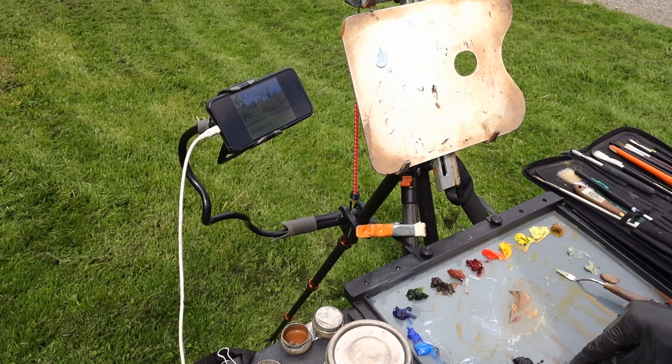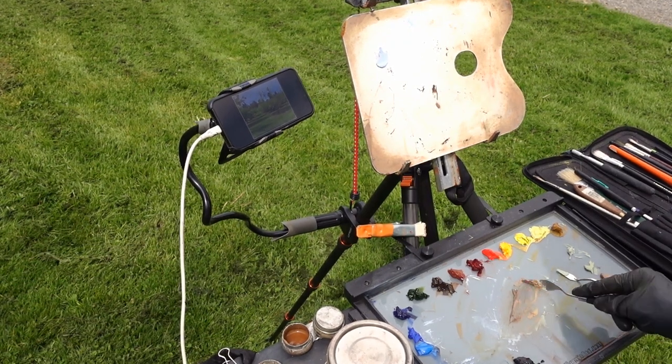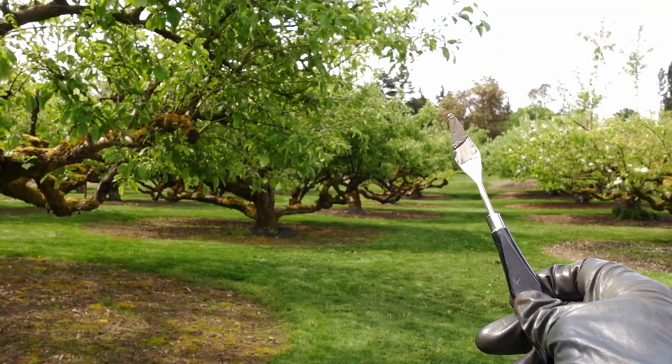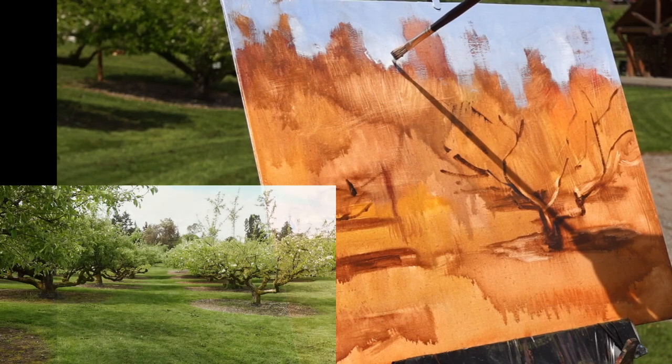As I mix, I'm comparing the color to the sky. I want to make sure that the trees are a good step darker value than the sky. And I'm also comparing the color to the scene just by holding my knife with a little bit of paint up against the scene.